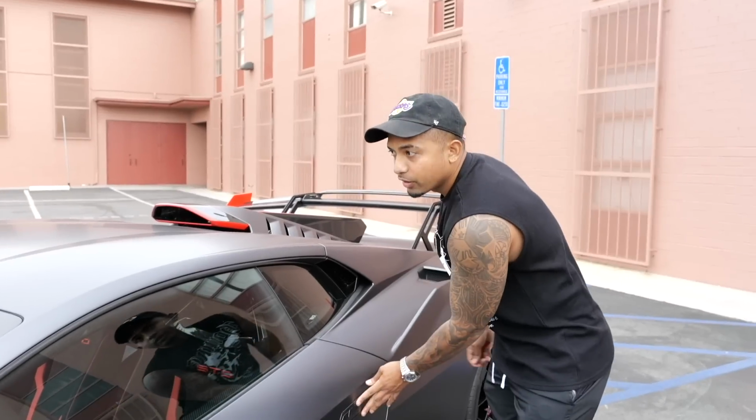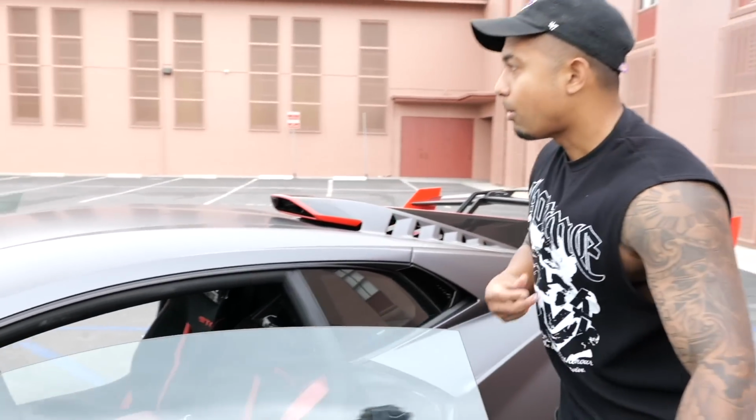Let me go ahead and start it for y'all real quick. So Marlon, do the honors. Now it does need an exhaust, okay? I'm gonna put a Rift exhaust on it. Shout out to Rift. The stock exhaust is still pretty damn good.